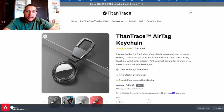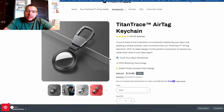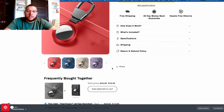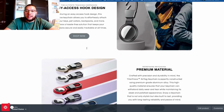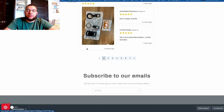This is the upsell that I have on this product, which is the Titan Trace AirTag keychain. Literally, I laid it out the exact same way. It's the exact same product, but for a keychain. So you can use it on your dog, you can use it for your keys, so on and so forth. But it's literally broken down the same way. If you're on this page, frequently bought together, it's going to upsell you on the AirTag wallet. And then I have pretty much the same kind of imagery and the same kind of key benefits, explaining the product. And then I end it with reviews here as well.